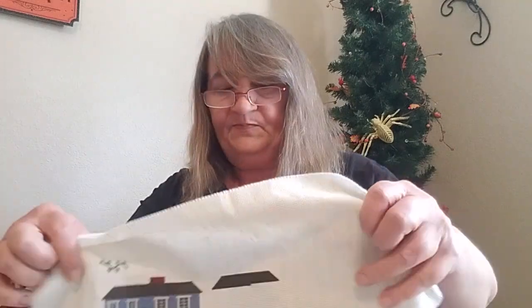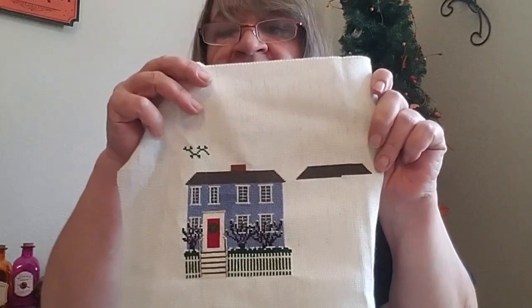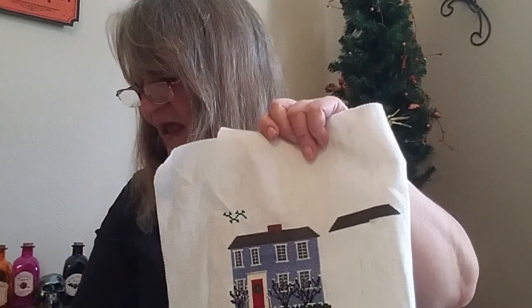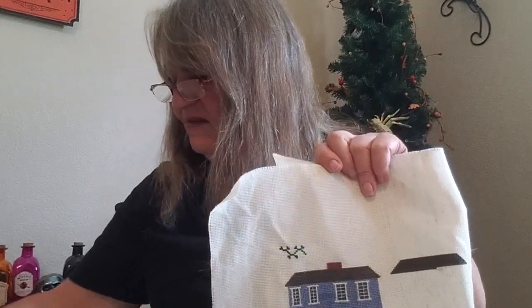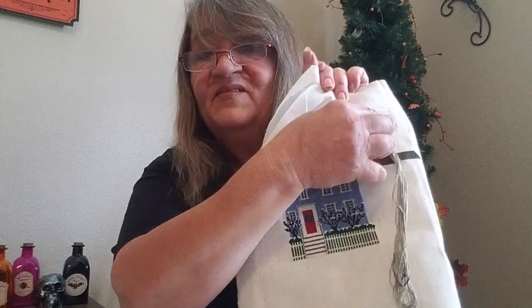Now in this one, so far I've only gotten the roof. Ooh, let's show that better for you. So I'm working on the roof for that. And I am going to be using the Weeks Dye Works called for, which is Confederate Gray, for the house color. And that is a really pretty gray. So yeah, I'm looking forward to that.